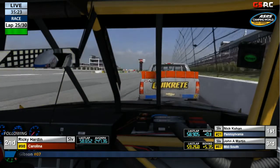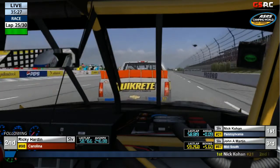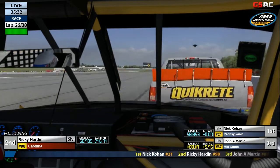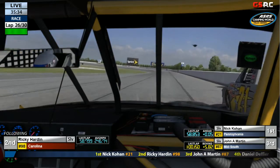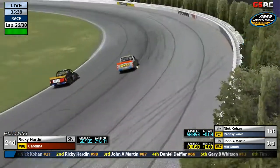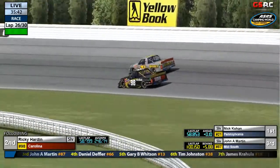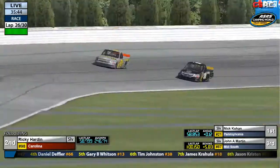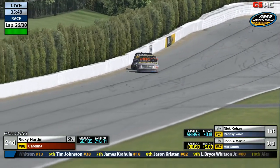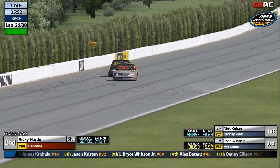Yeah, and I think you're right there, Samuel. Absolutely, we can't afford another caution, otherwise Nick Cohan wins this one. So I think that Ricky Hardin knows that. He's now closed right up onto the back. He goes to the inside now to make the move. He does get the move made. We know that Nick Cohan always likes to race the outside line and does very well in doing so. And Nick fights back, gets very close to the wall there, but that's nothing unusual, and stays in the lead.